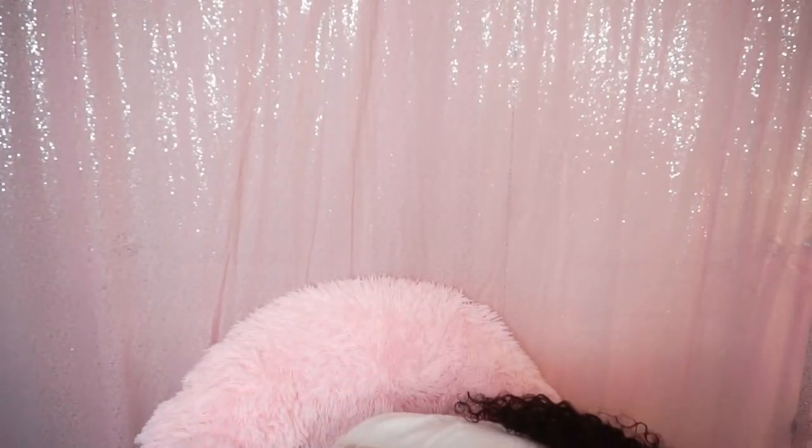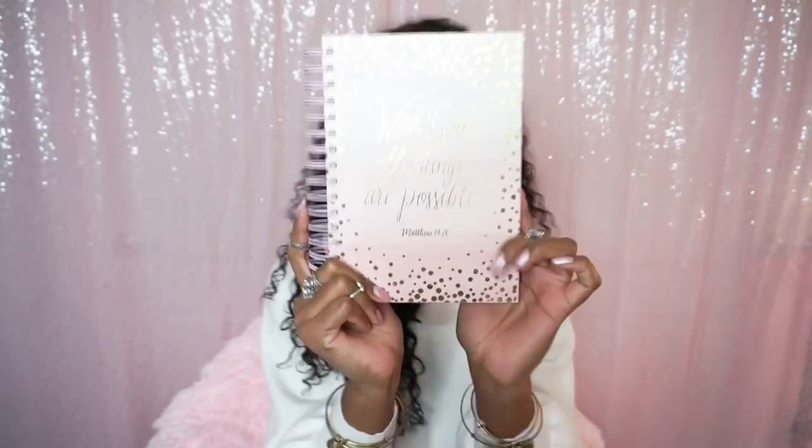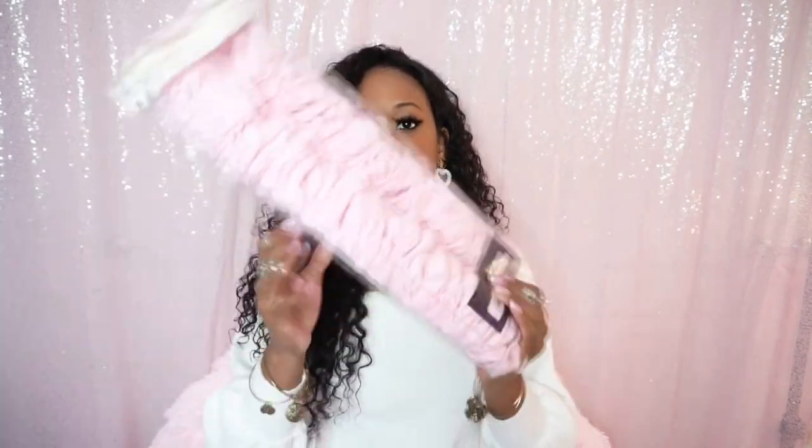And then I have this cute little notebook. I actually didn't get this off of Amazon, but Amazon has notebooks like this as well. So if I find this one in particular, I will link it. But if not, I can find something else and link it as well. But this one just says, "With God, all things are possible." And it's just so cute. It's pink and gold, and I just love it so much. It's so pretty. And I write my notes in it. And I love it.